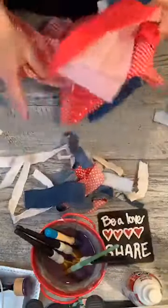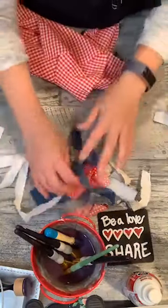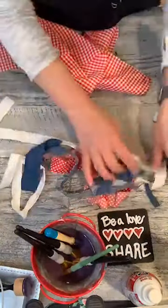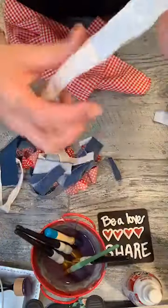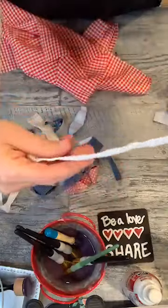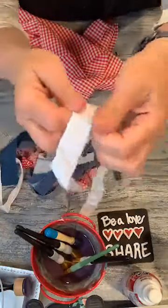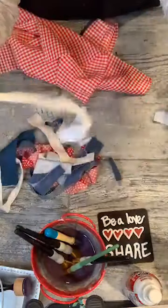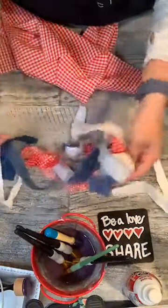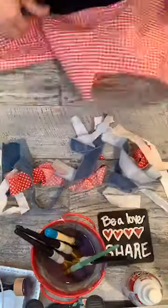my pieces of fabric to get my strips for my messy bow, because I love the messy. Okay, let me grab the white because it shows up pretty good here. I love how the edges are all curled up, and I love the fray. I love the frayed look on fabric. So I don't cut them, I tear them. Let me show you on the gingham one.